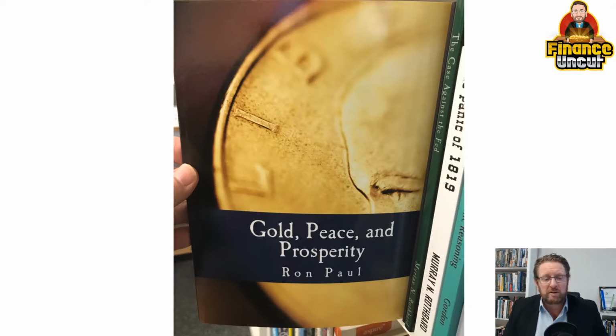Another really good book is Ron Paul's Gold, Peace and Prosperity. Not a big book. It just goes through the different stages in American history around the gold standard. So definitely a good book.